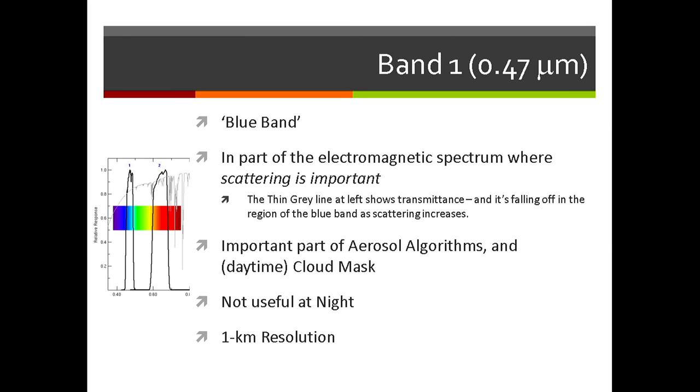So with 0.47, it's easier to see aerosols, especially by comparing what you're seeing at 0.64 and 0.47. So it's a good way to determine whether there are aerosols, be it smoke, dust, haze, that kind of thing in the atmosphere.